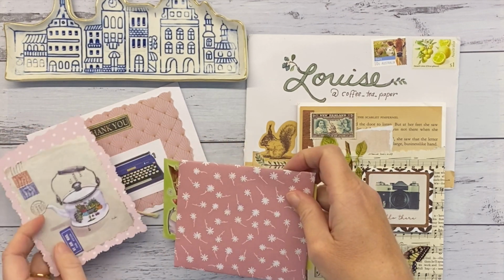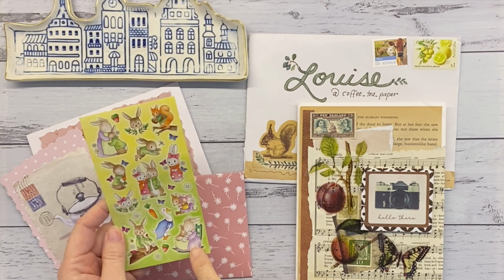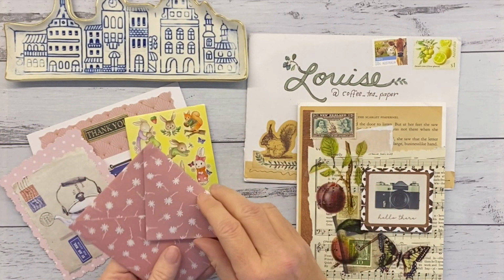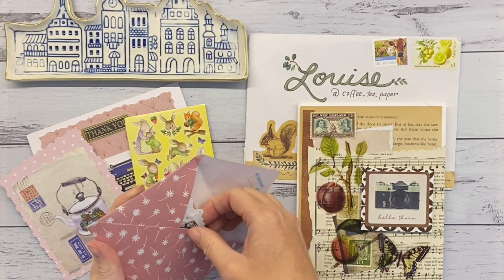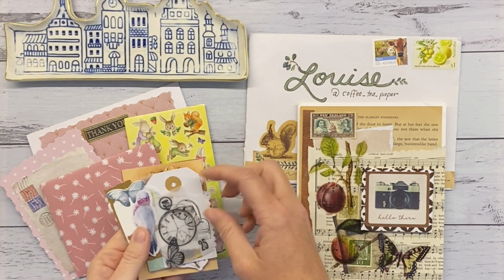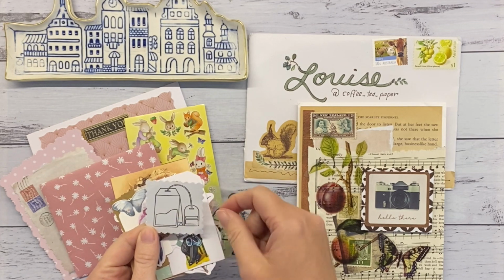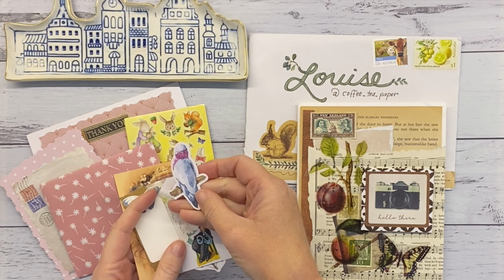So unsurprisingly, she has popped in some very thoughtful tea themed items, and look at these cute bunny rabbit stickers. I'll be putting them away for Easter, I think. And then she's made this lovely envelope and put some double-sided tape so I can reuse it, which is very thoughtful. And inside she's put a whole stash of goodies: a tickety clock, like my intro, a tea bag stamp, which she's cut out with a decorative edge, a galah, very cute.